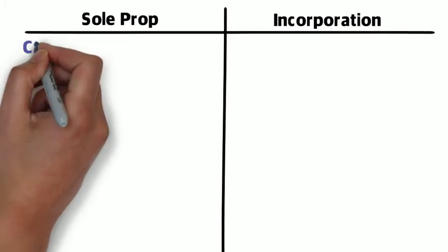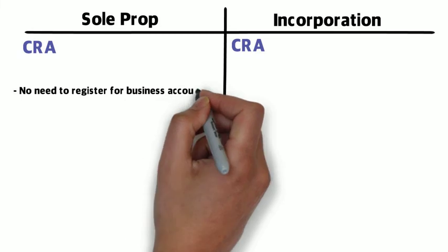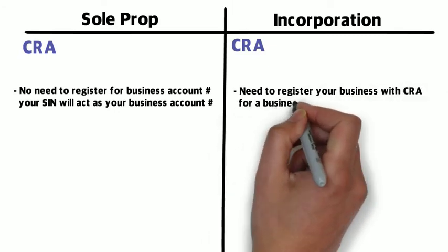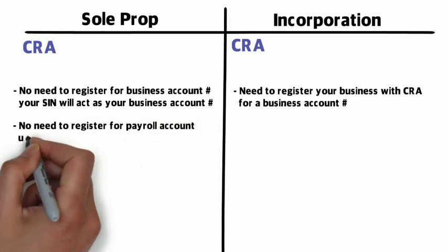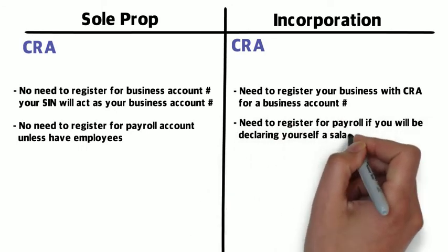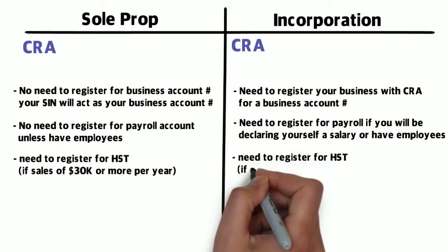Now let's look at what you need to do as far as the CRA is concerned, the Canada Revenue Agency. With a sole proprietorship, you don't need to register for a business account with the CRA, but you need to register your corporation with the CRA for a business account number. Sole proprietorship does not need to be registered for a payroll account number unless you have employees. Your corporation needs to be registered for a payroll account number even if you're the only one. Your sole proprietorship needs to be registered for HST, and same thing applies with your corporation.